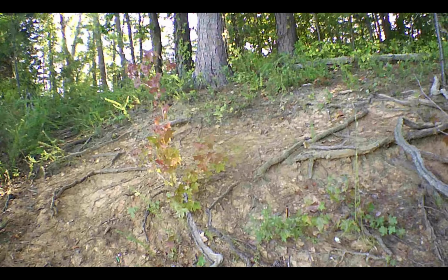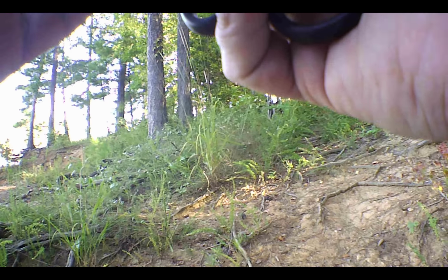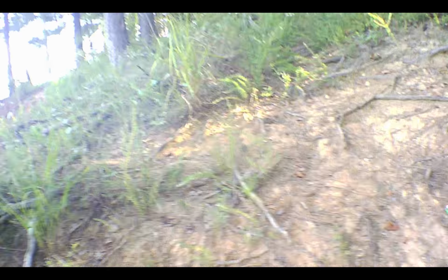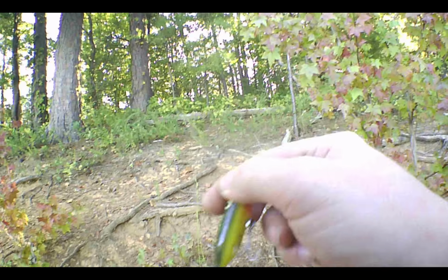I think I caught six. And well, take a look. Oh, I found something. A different topwater. Another Tiny Torpedo. So likely they are not hitting topwater anymore, but I'm gonna try this anyway.